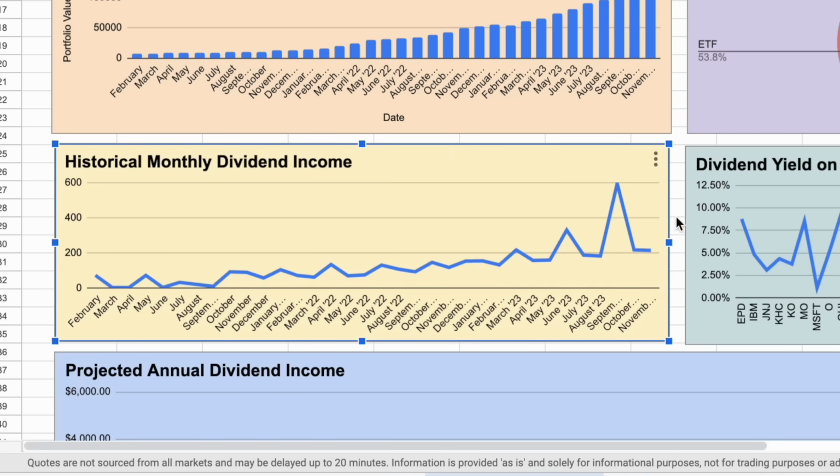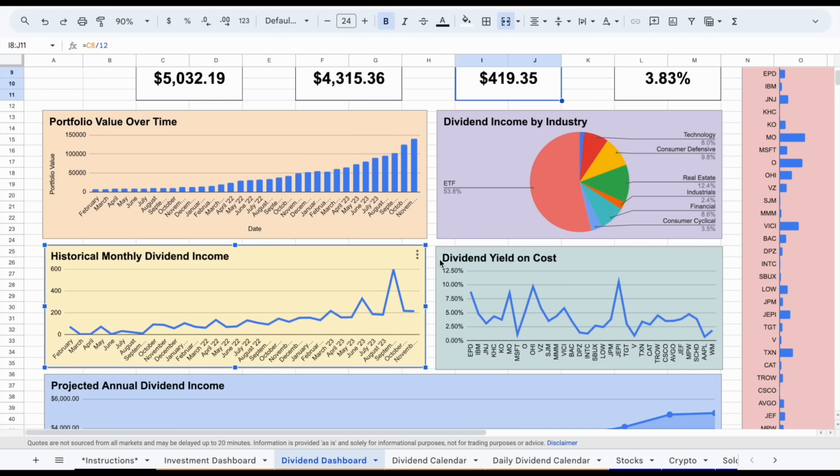which means next month is projected to be my highest month of dividend income ever. I'll be receiving my payment from SCHD in December, and again, this should be by far my biggest month of dividend income ever, so I'm really excited to see just how much dividend income I'll be able to make in the month of December. Let's go ahead and zoom back in and start breaking some of this down.